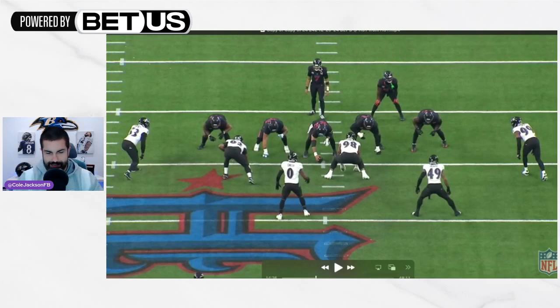Insane play, like just nasty stuff. And that's your rotational defensive tackle getting in there. That's kind of Matabike's backup, or if you need a 1 tech, he can play. He's kind of your 3rd string 1 tech or your 2nd string 3 tech. Insane stuff. Just beautiful to see.